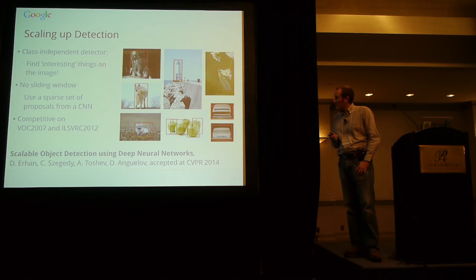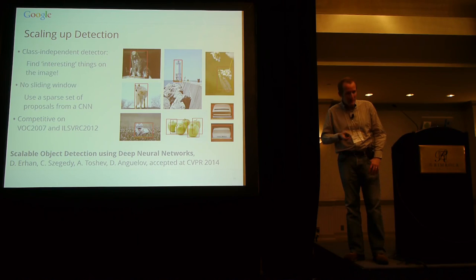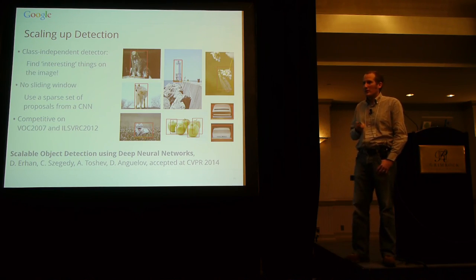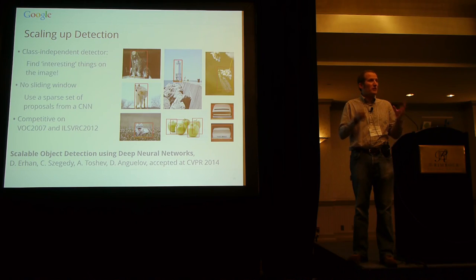So the work that my colleagues did, which is going to be presented at CVPR, I think the other day the paper is online, was basically addressing this in a very simple way. They looked at it from the perspective of, okay, we are trying to run detection for interesting things. So instead of having a detector per class, let's build a detector which is basically a saliency detector that tries to recognize things in a generic fashion, looking for interesting things to find in images.